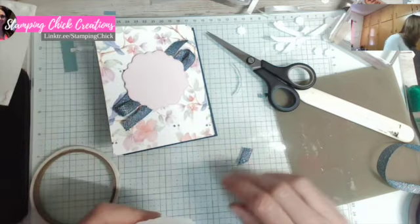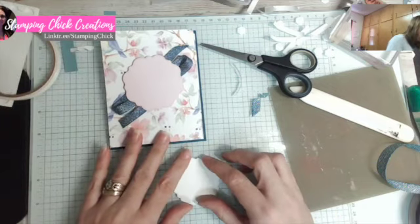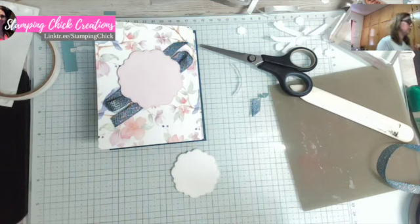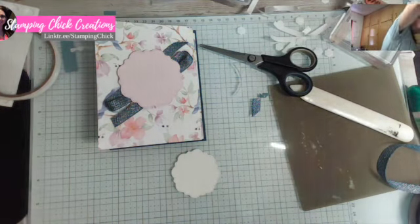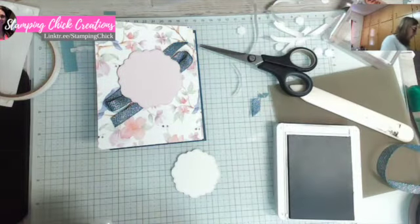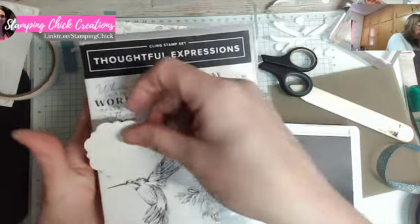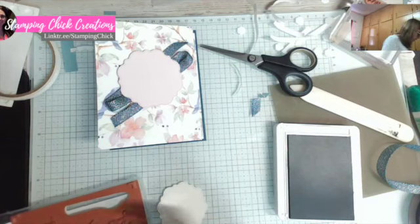Okay, so then I'm going to bring in, on my original card, I used the Pretty Peacock, but because my Pretty Peacock is out in the other room, I'm going to use Boho Blue. And there is some Boho Blue here. So I like to take my elements and kind of go over and see which ones would fit.